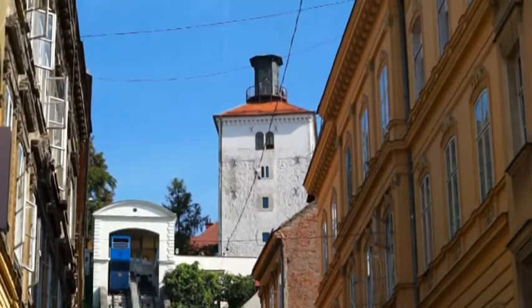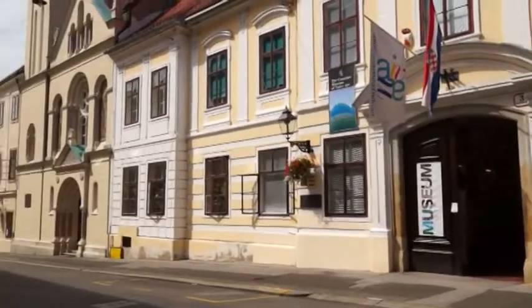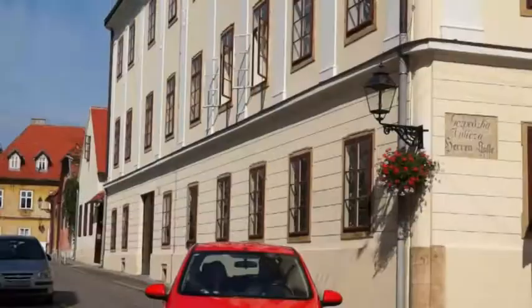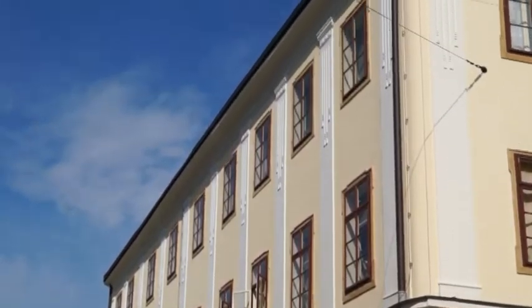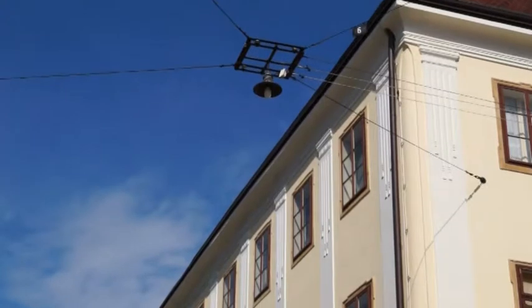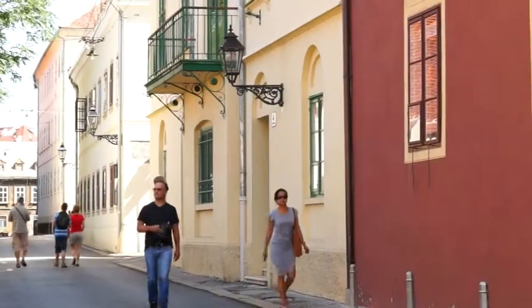Gradec, the old core of Zagreb, with its palaces, promenades and churches, dominates the city centre. It is the unmissable stop of any tourist visit to Zagreb.